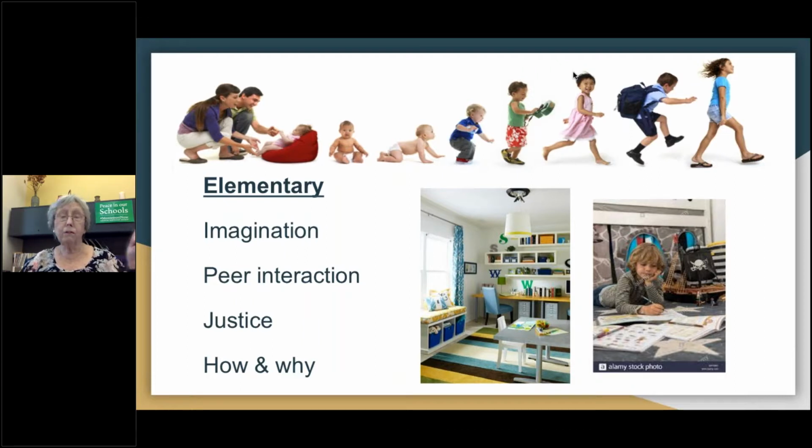And so you want to give them opportunities to be with peers, to join. This is the age for joining different kinds of clubs, different kinds of sports, different kinds of church activities, because they love being with their friends and being with their peers, and that gives them a good, safe place to do that.